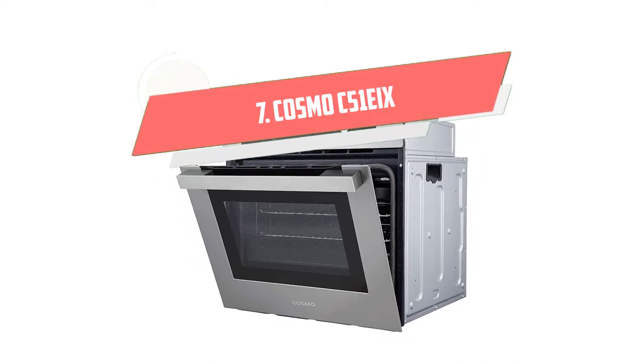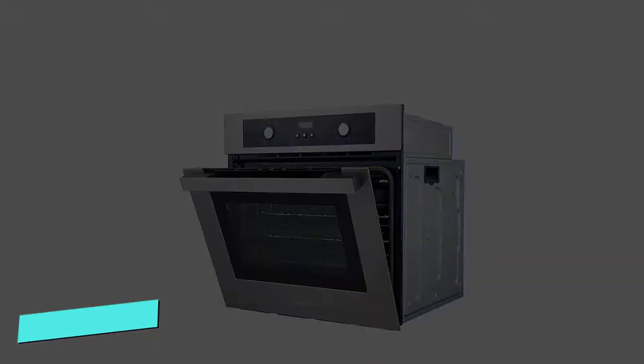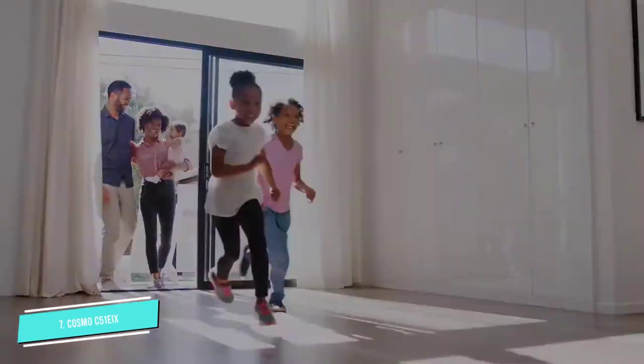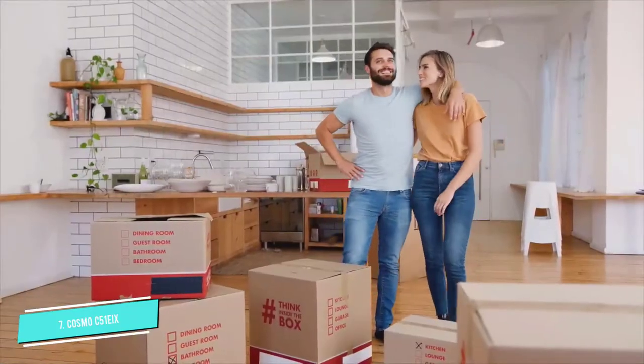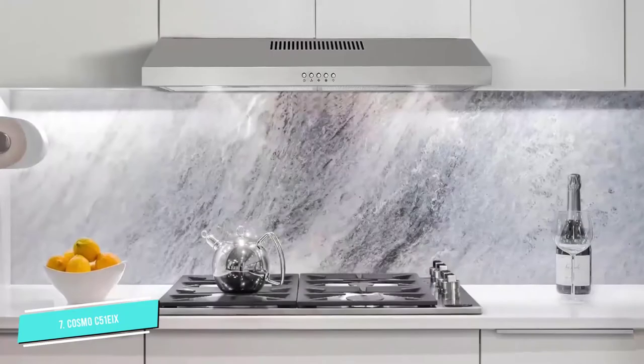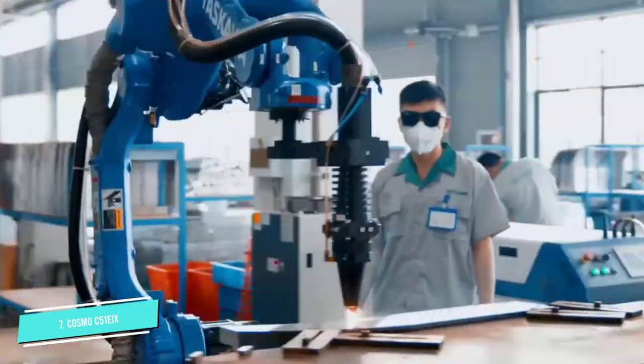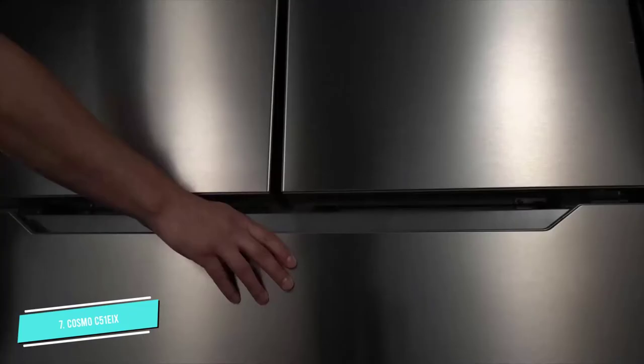Number 7. Cosmo C51EIX. A solid choice for compact spaces, the Cosmo C51EIX 24 inches, with 5 functions, will make your small kitchen perform on a grand scale. Its versatility will let you cook large, even if you can't necessarily whip up a feast. Its classic look adds charm to this unit, as it can definitely make your kitchen look better equipped and ready to cook up great dishes.